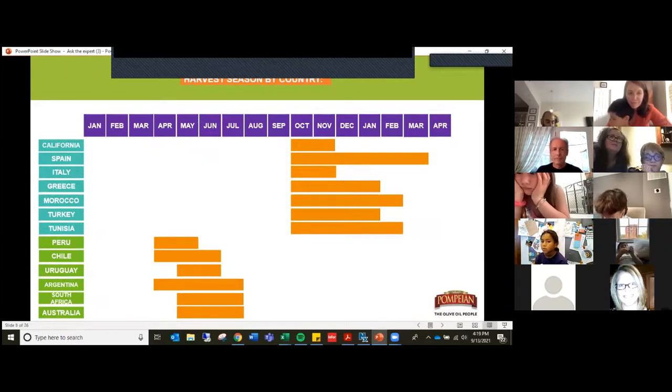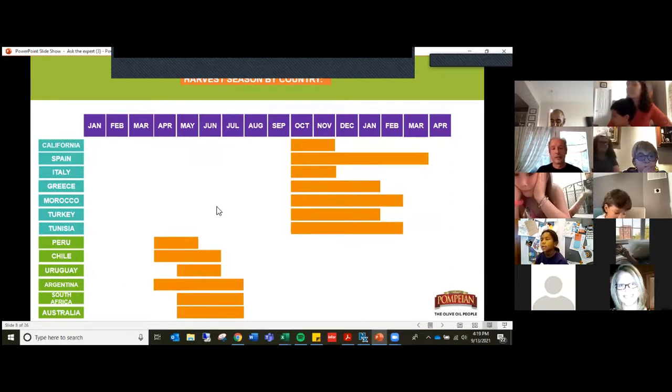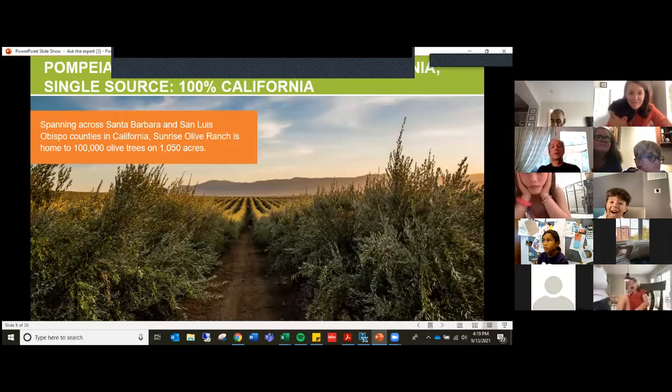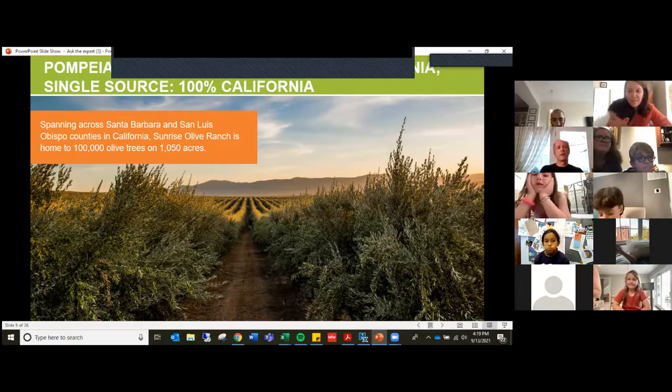So I told you we harvest by season in countries and hemispheres. This is just a chart showing that a little more graphically, but I'm not going to spend too much time on that. Oh, here we go. Yeah, it's 1,000 acres, I'm sorry. It's 1,000 acres that we have out in California. It's called the Sunrise Olive Ranch, and we have over 100,000 olive trees out there.